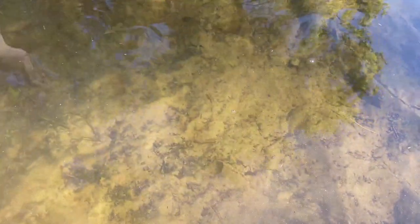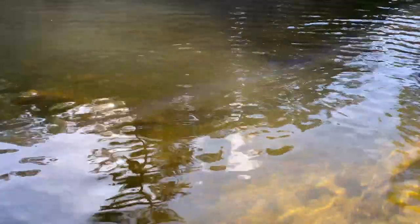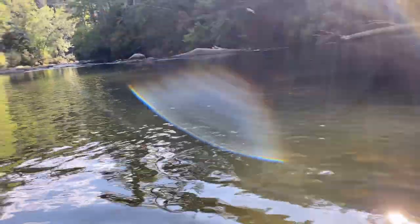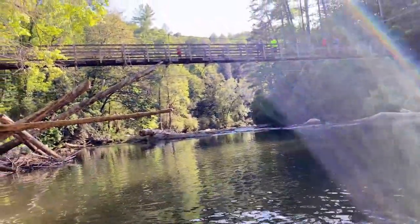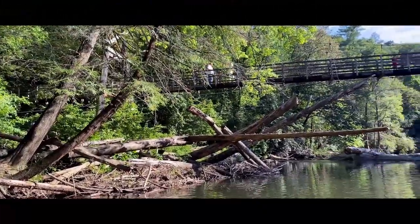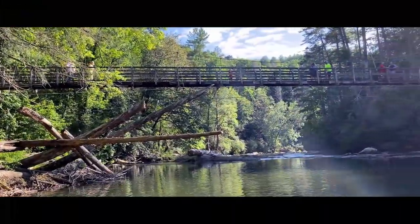All right, guys, well, I just thoroughly soaked my face and now I am stepping into the Toccoa River. There's actually fish in here, little tiny fish swimming around. There's a big drop off right about here. Ooh, it's cold. I am properly in the water. This is beautiful.